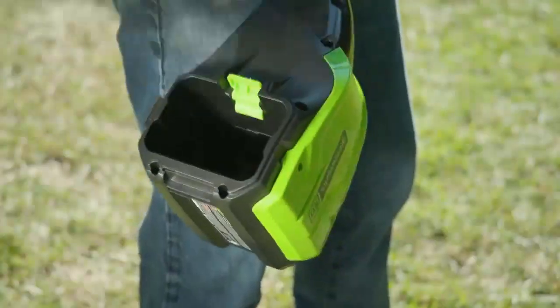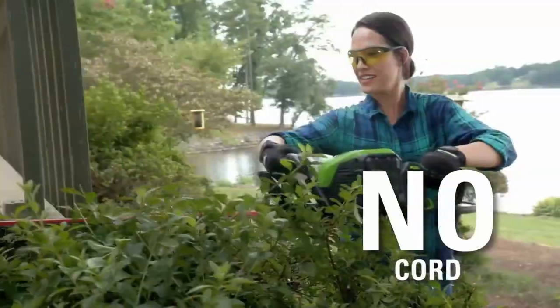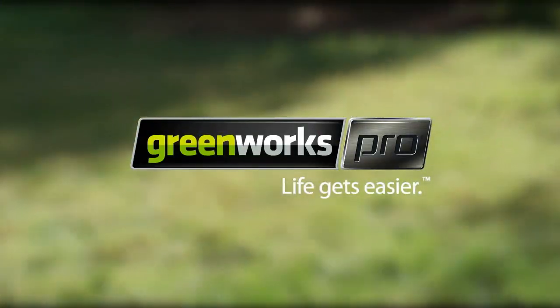The 60-volt battery is interchangeable with all Greenworks Pro 60-volt tools. No cord, no gas, no oil, no maintenance. Greenworks, life gets easier.